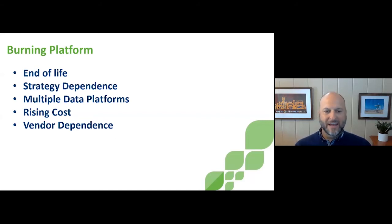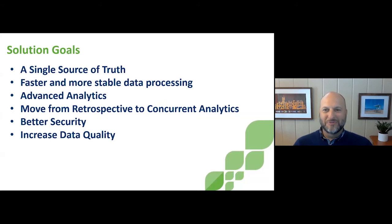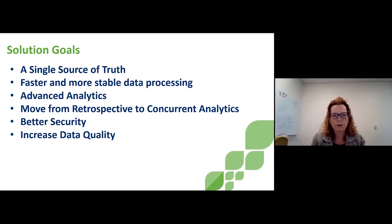Let's go to the next slide. You probably had some goals when you dropped in on how to improve that, get to those 2020 objectives. You can walk us through that a little bit? Absolutely. We wanted a single source of truth. So we wanted our finance, our clinical, our operational data in one spot so that we can see them all together. We needed faster, more stable processing.